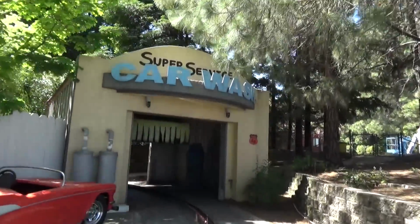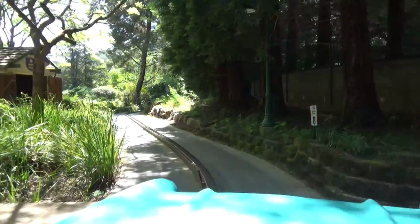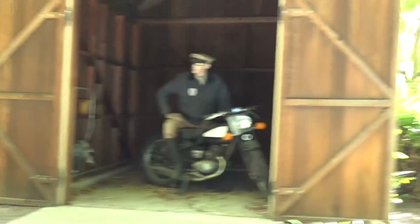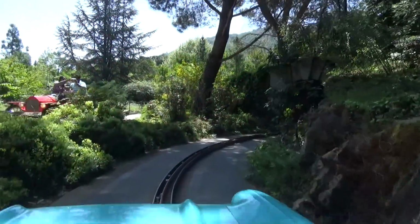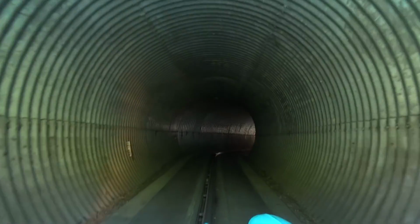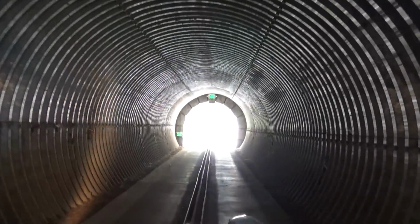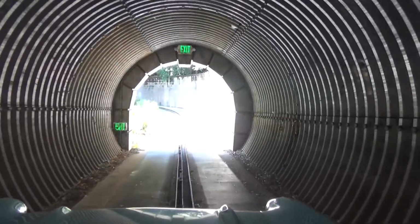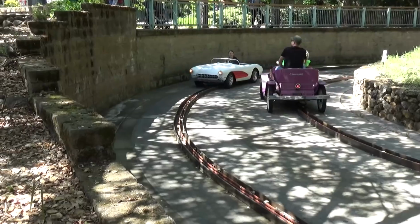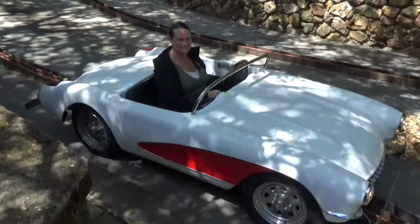Gosh, you go through a car wash. And a tunnel? And I'm getting pulled over? Keep going, car. And here comes Molly, cruising her fancy white shiny car with headlights that work. What if she also got pulled over?